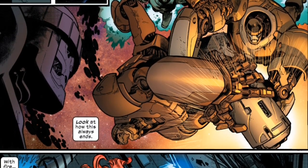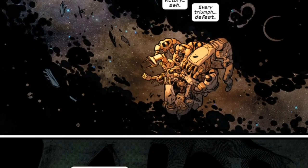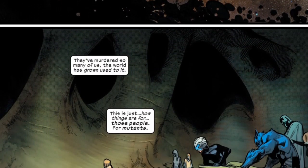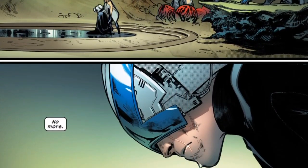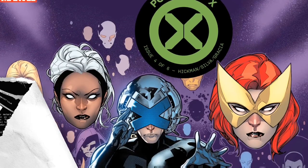So as Jean is screaming no, she ain't got a lot of time to grieve because all these worker Sentinels come out of nowhere, grab her escape pod, and pretty much start destroying it with her in it. So the mission was a complete success. And there were no survivors whatsoever. And Professor Xavier's just standing there. He's like, no more. No more, no more, no more. This is another book that just makes you go.